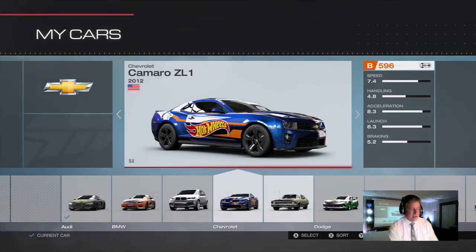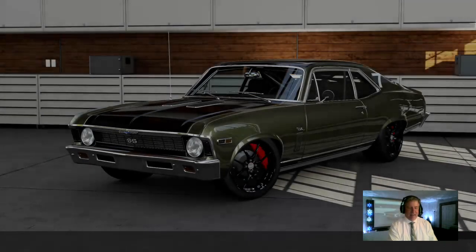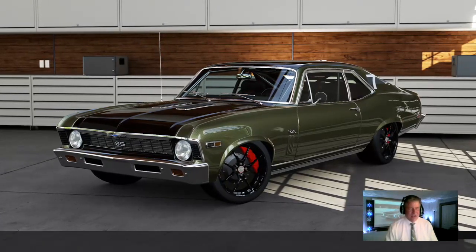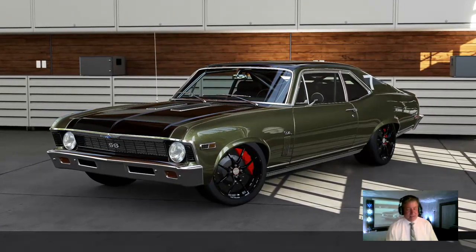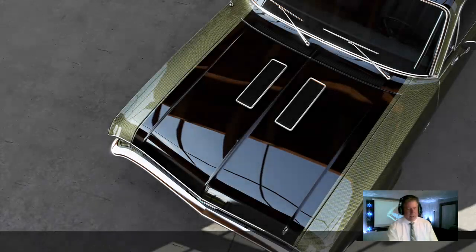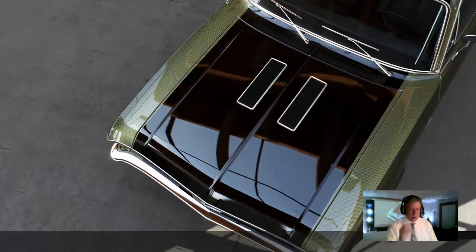Let's see. This is another carbon fiber wrap. You never see these on muscle cars. I haven't seen one. I made this again. This is Forza Horizon 5. Sorry, I apologize. Forza Motorsports 5.